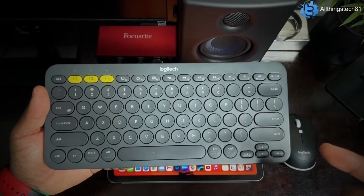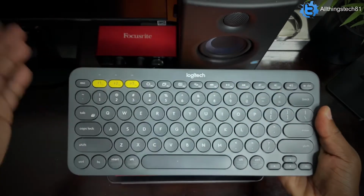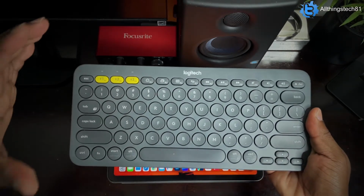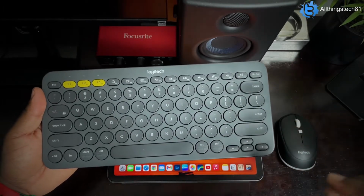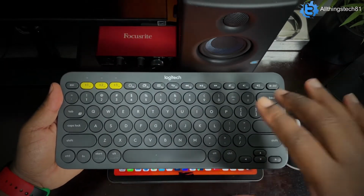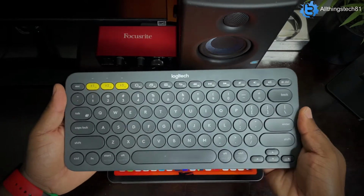I just did a full review on this keyboard and this mouse, so I'll make sure I put a card on the screen so I won't bore you guys with going over it all the way in depth. You can take a look at that video. But this keyboard and mouse combo, I highly suggest that you try to figure out a way to invest in this little piece of tech right here, because it will enhance your whole little Apple ecosystem, or your little iPad ecosystem, or whatever you want to call it. It will enhance it to its max potential. So take a look at the K380 and the M535 mouse, and I promise you, you won't be disappointed.